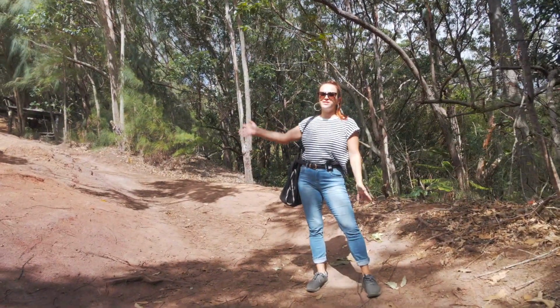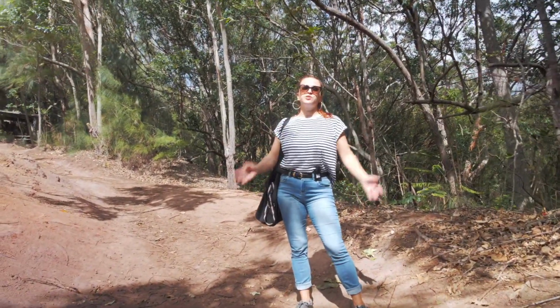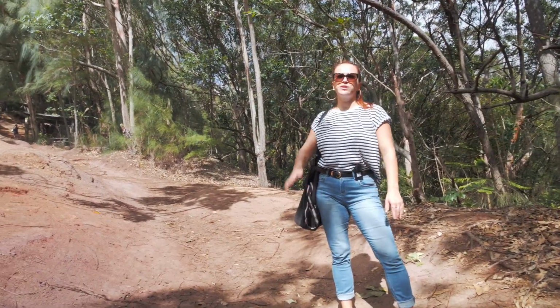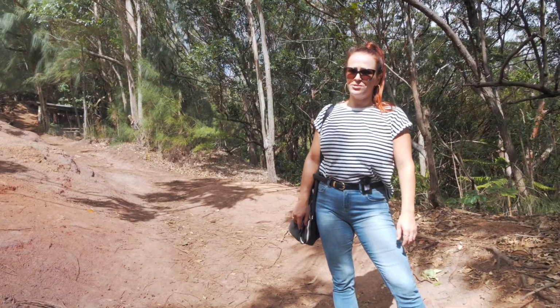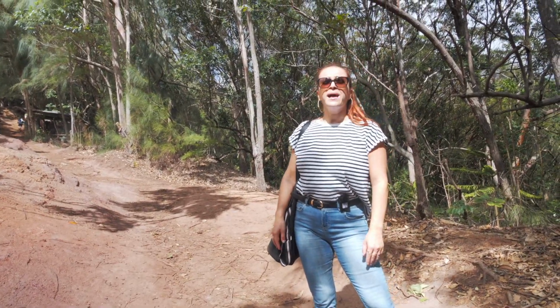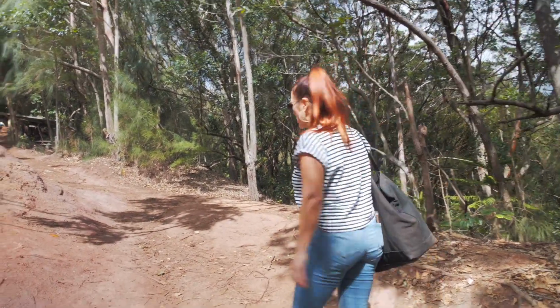Just behind me there is an official picnic area with tables and benches where you can relax, have some water, maybe have lunch if you packed anything with you. There are some people lounging already, but we are going to push on.